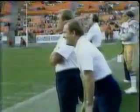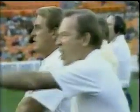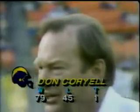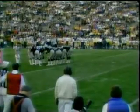Here he is. 2-point stance. Holding. Come on, Don. No, somebody moved offsides. I think it was Cliff Branch that moved before the snap. He's ahead by, he's at 34 points. He doesn't know the score. It's a 34-point lead.